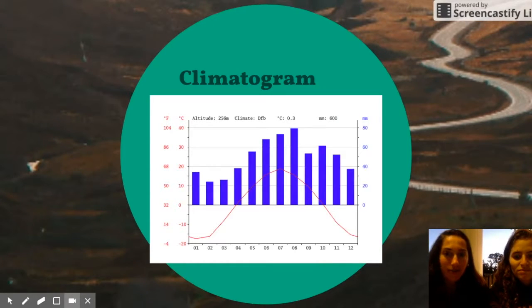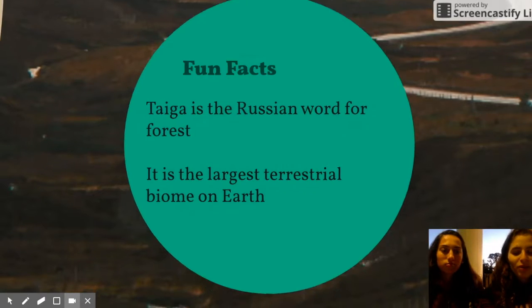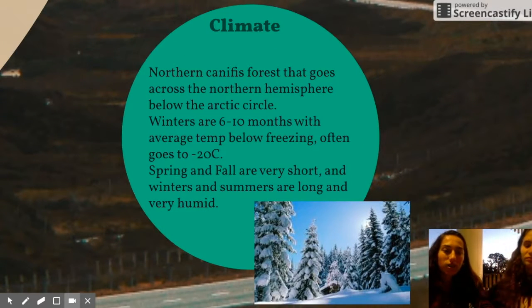So this is a climatogram. It just shows the different temperatures at different points in the year. Some fun facts about taiga is that it is the Russian word for forest, the largest terrestrial biome on Earth. So the climate is pretty dramatic throughout the year. In the winter, it's really, really cold, and the temperatures can go to negative 20 degrees Celsius. And then in the summers, it's really hot and humid, and there really is not in between seasons, so the spring and fall are super short.